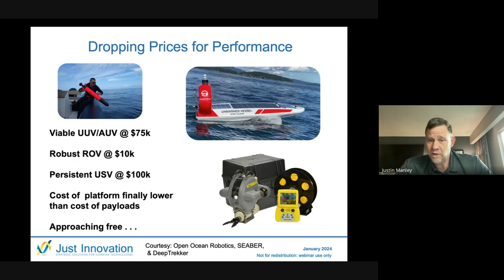So these trends are real. It goes across the sector, and I call it approaching free. That's not technically accurate if you're an accountant, but on an amortization basis, the line goes towards zero. So those are some trends that I think are really important in the space.